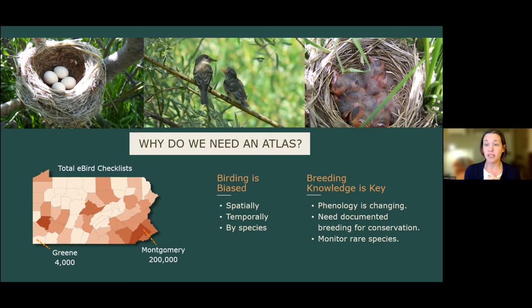And then documented breeding is also really important for conservation. The way that our conservation legislation works typically is we don't protect a species because it might be in an area. We protect a species because it's breeding in an area. So knowing where it's breeding and when it's breeding is really important.